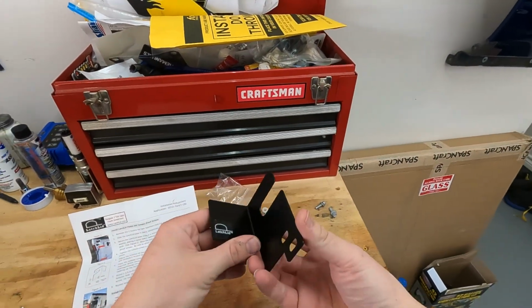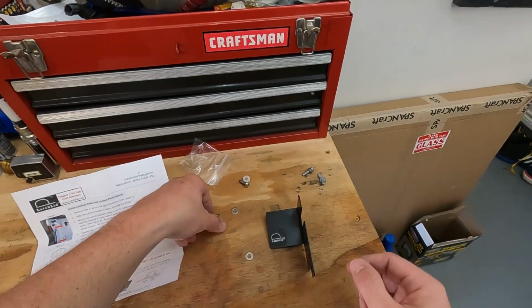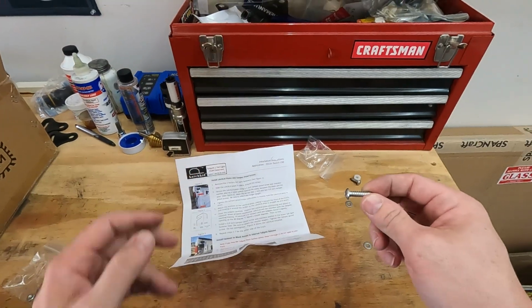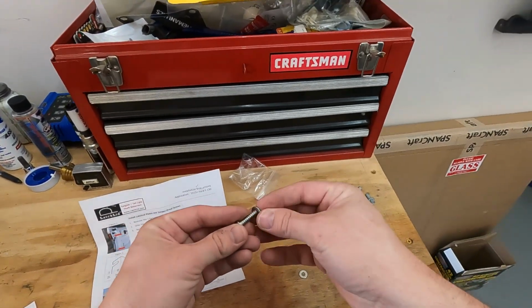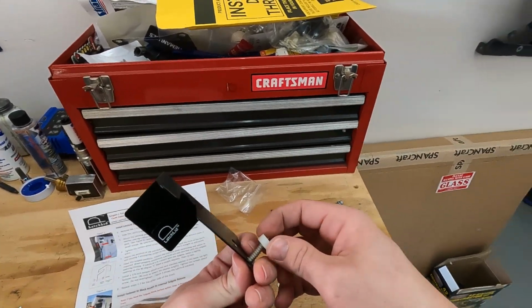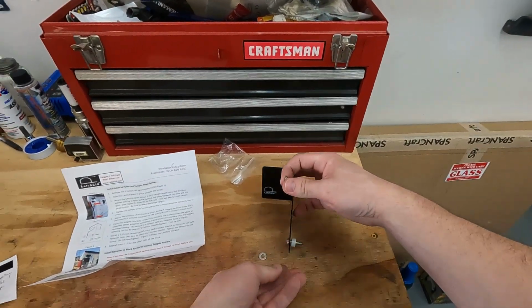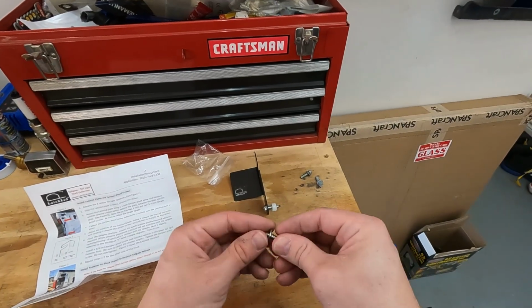So here's the right side to the left side already, just to make sure I knew what I was doing. The right side, going to take the longer of the two screws. The directions are very good at showing you exactly what to do. The longer two screws, throw a washer on it. Take that and put it through the bottom hole of the bracket over here. And then you're going to put the spacer on the back of that. Take the bottom one. This is the shorter of the two of the screws. Bring it with you.